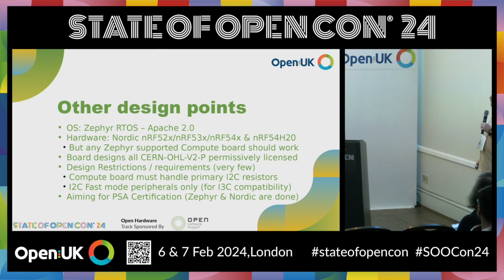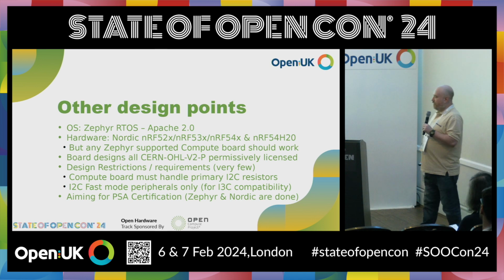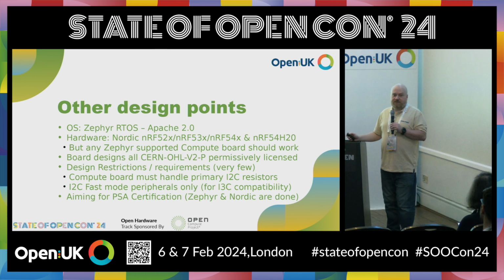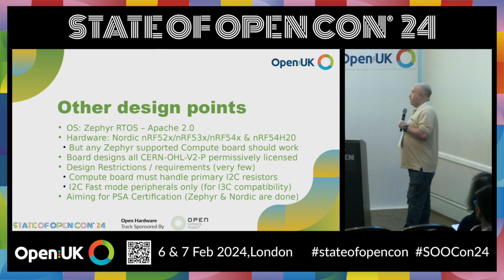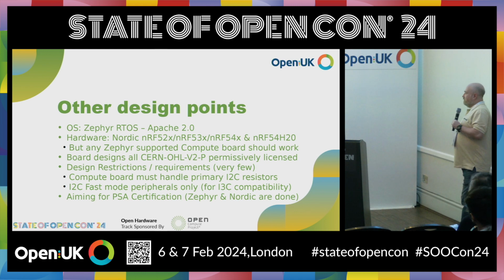Okay. Our board designs are all CERN Open Hardware License V2 permissive. So you can use them in both open source and commercial designs. So if you needed to build a commercial product to do something like, I don't know, worker safety on the railways or something, you could totally do that. That'd be allowable.